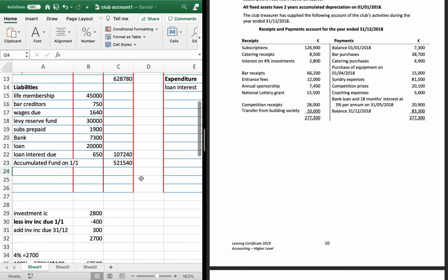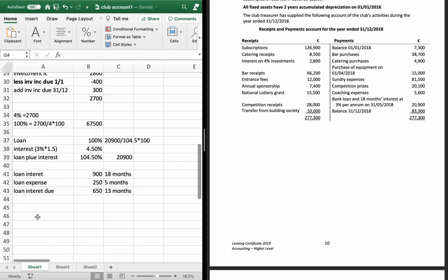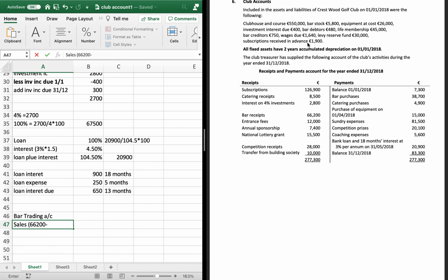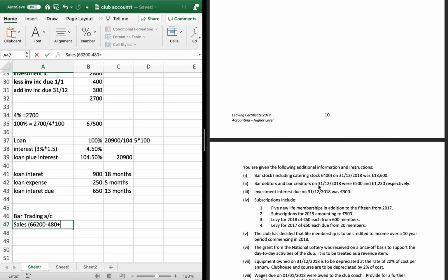All right, so when I've done that, I'm going to do my bar trading account next, just to get that out of the way. So we've got bar receipts, or bar sales. So bar receipts are 66.2. We're going to take away debtors at the start of the year, which are to do with last year. So we've got bar debtors of 480. We're going to add on bar debtors at the end of the year, which are 500. So that's 66,220.